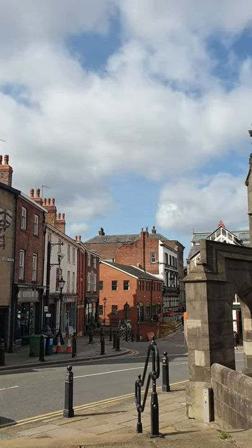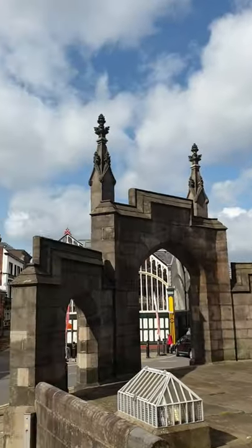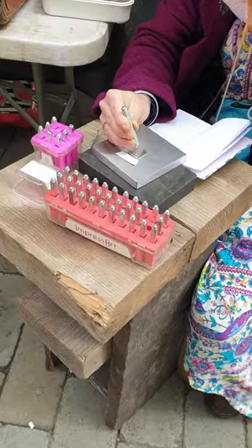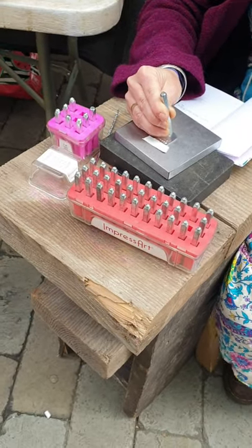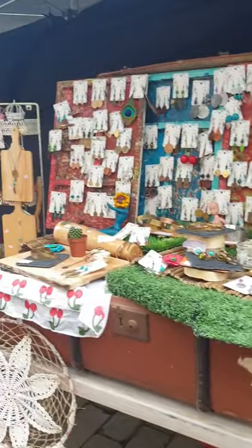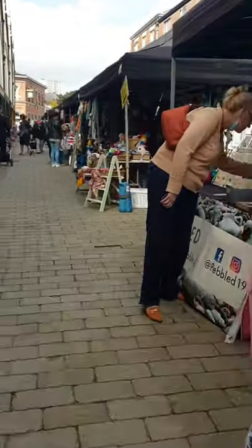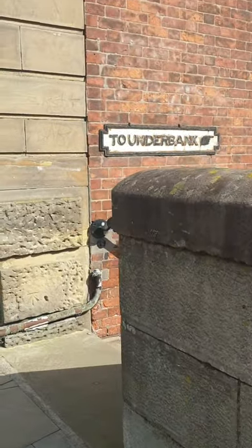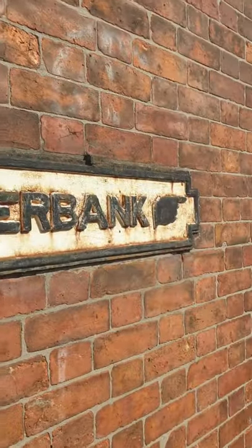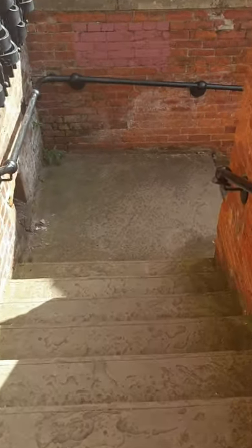Just looking at these buildings, I'm so impressed. What a wonderful, wonderful place to be, to live and to visit. Thank you. Something has caught my eye. This signage is beautiful. To Underbank. Should we go on a little adventure? Should we see what it is?